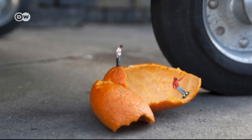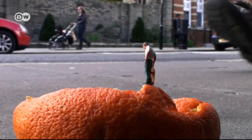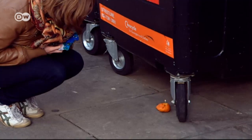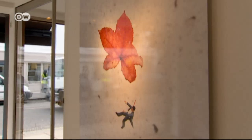But many passers-by don't notice his work at all. They look very cool because they're small and unusual. But I wouldn't have noticed them if you didn't point them out. So I just love the skateboarders and the little story that's told. You know, one waiting and one skateboarding on this little abandoned orange peel.